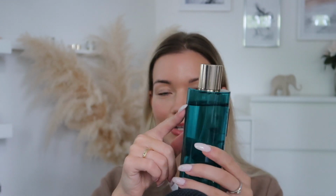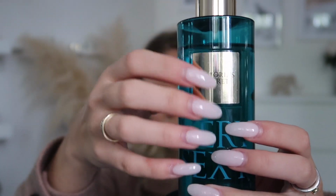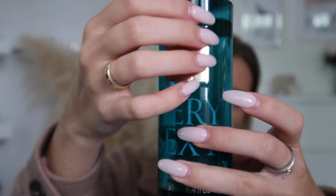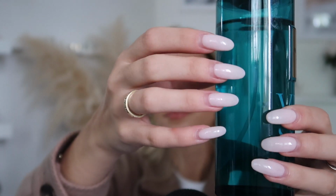Okay, another one that I actually really like, and I'm not sure why there's such a little bit missing. But again, this is from Victoria's Secret, and this is again Very Sexy C. That's what it's called. Honestly, this is so beautiful. It's such a huge bottle, so it will definitely last you a long time. This is probably more like 250 ml.